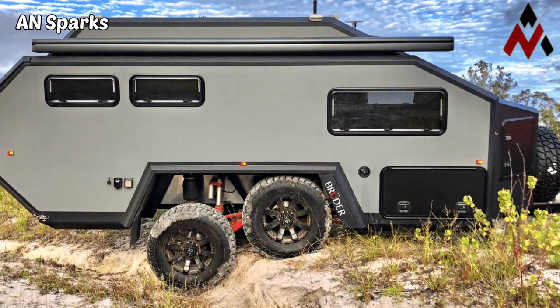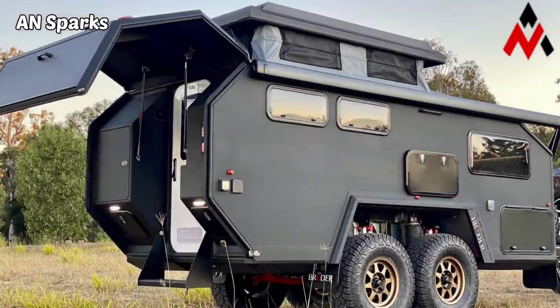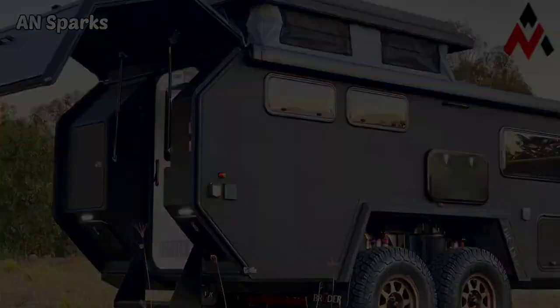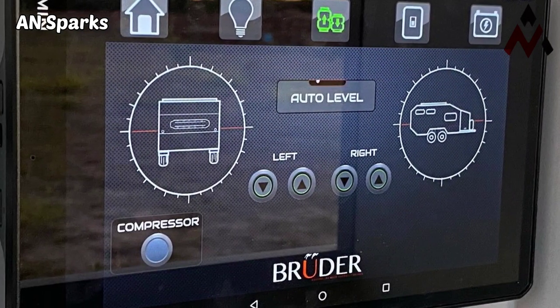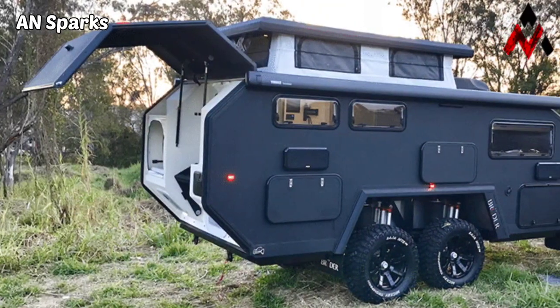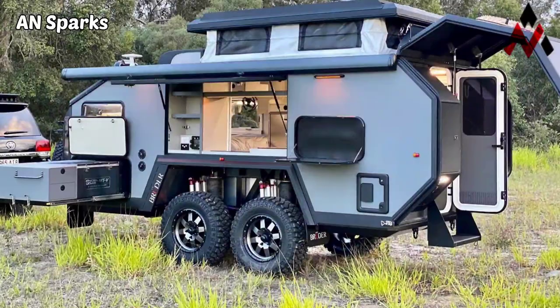At Bruder, we never stop developing. It is paramount we do this to produce the most advanced and reliable expedition trailer available, said Daniel, Bruder co-founder. The Bruder EXP-8 will officially debut this October. Pricing and other details will follow soon.